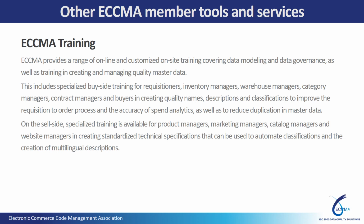So we provide training on data governance. We provide training for requisitioners. How do they search? How to use these tools to search? What questions to ask? How do they create new material requests? We also train, of course, catalog managers, procurement services. So it depends on what they're actually doing. We tailor our training to what they're actually trying to do.